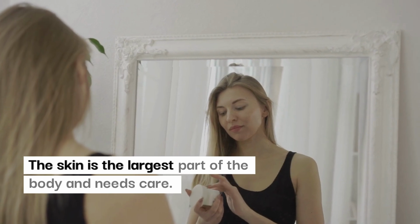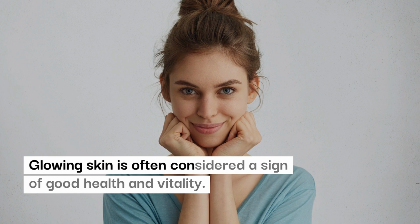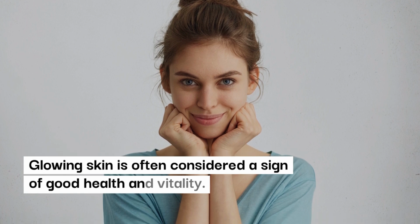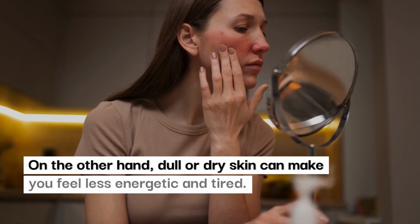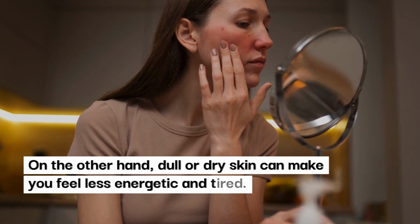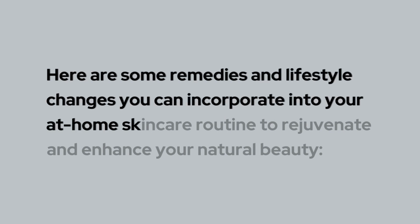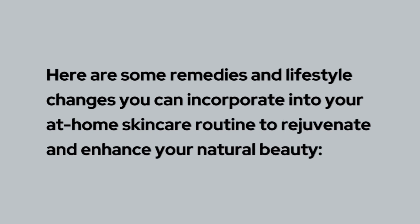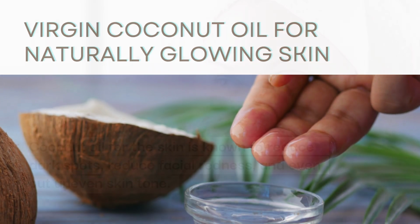The skin is the largest part of the body and needs care. Glowing skin is often considered a sign of good health and vitality. On the other hand, dull or dry skin can make you feel less energetic and tired. Here are some remedies and lifestyle changes you can incorporate into your at-home skincare routine to rejuvenate and enhance your natural beauty. Virgin coconut oil for naturally glowing skin.